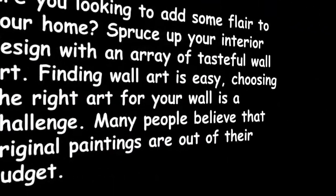Are you looking to add some flair to your home? Spruce up your interior design with an array of tasteful wall art. Finding wall art is easy. Choosing the right art for your wall is a challenge.